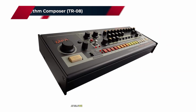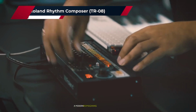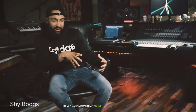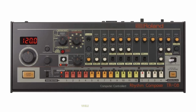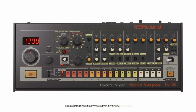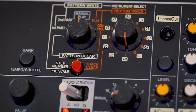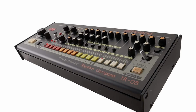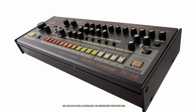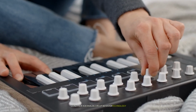At number 5, we have the Roland TR-08 Rhythm Composer, a modern reimagining of the legendary TR-808. This compact drum machine captures the essence of its predecessor while adding modern features that make it relevant for today's music production landscape. The first thing that struck me about the TR-08 was its authentic sound. Roland has done an excellent job recreating the iconic 808 sounds using their ACB, analog circuit behavior, technology.